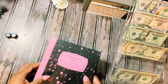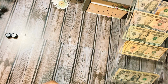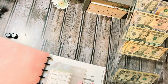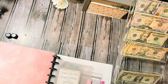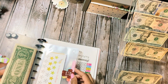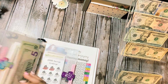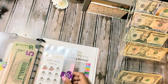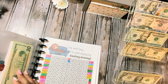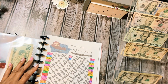All right, so that is our saving box. Next is going to be our sloth challenge. Oh, and these are some mini saving challenges. I've been doing them off camera, but I am going to start doing these too, probably in August. And this money will go to my 50K.